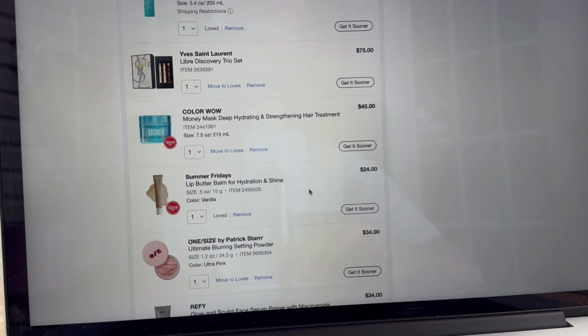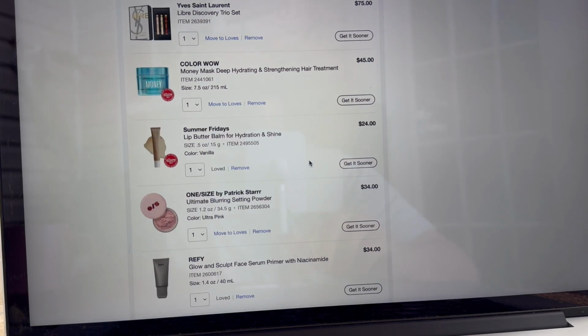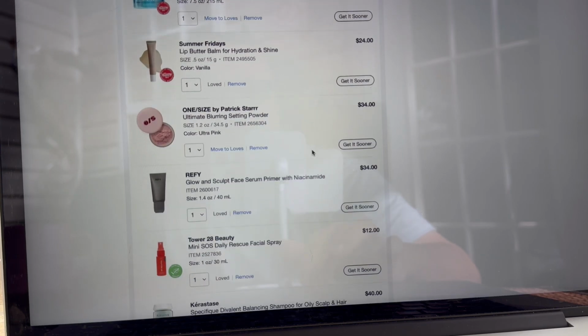$75. The color, wow. Money Mask Deep Hydrating Hair Treatment. This one is something I want to get, even though I don't need hydration, but I heard many good things about this mask, so I want to get this one. Summer Fridays Lip Butter Balm. I want to get a couple shades of this balm.